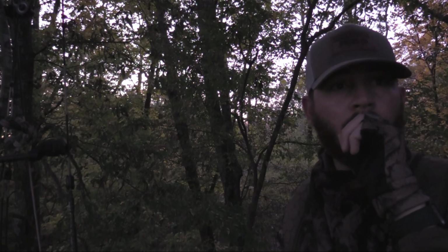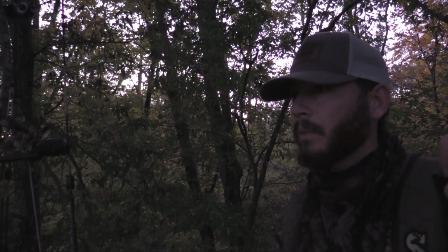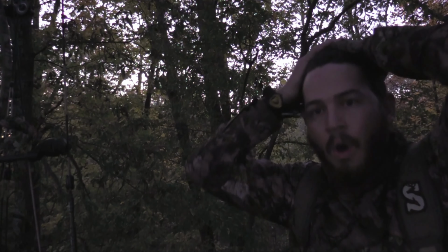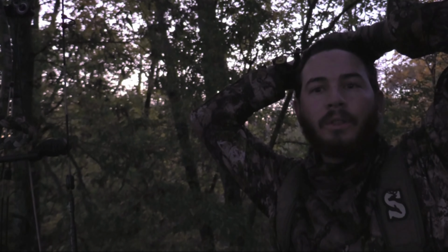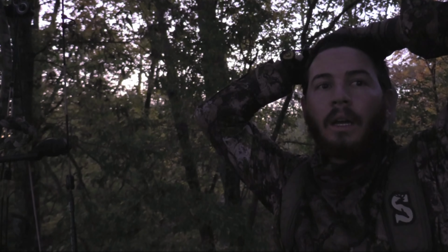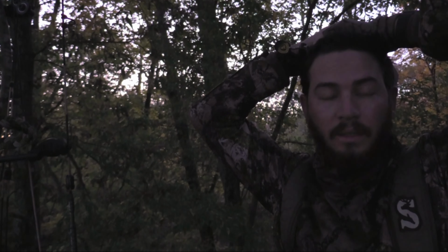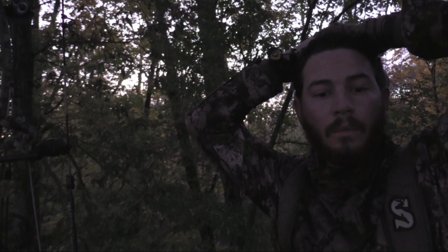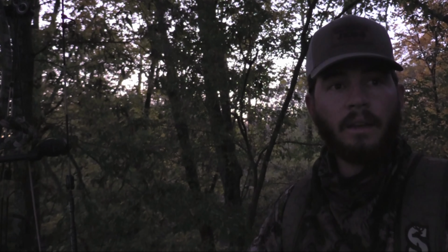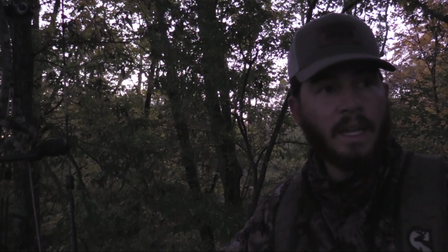Crashed through. I think he just crashed back here. He was almost too close. He came in so close. And I stopped him at 10 yards. He was about to walk underneath the stand. I had to stop him out front because he was about to walk under the stand.